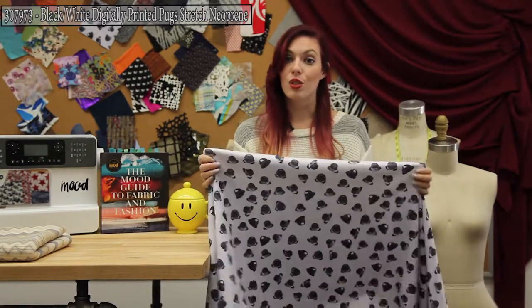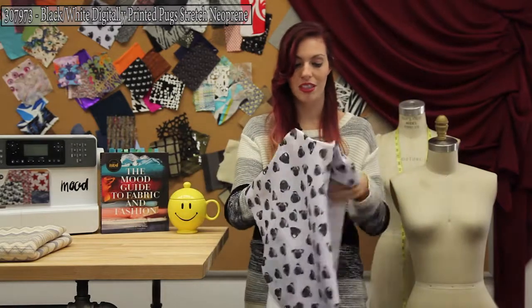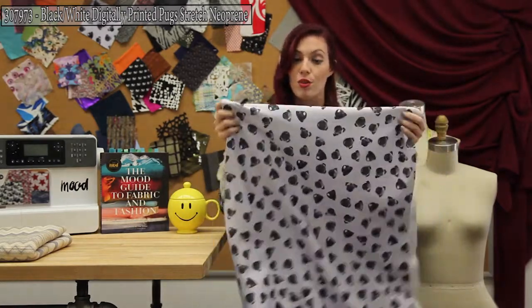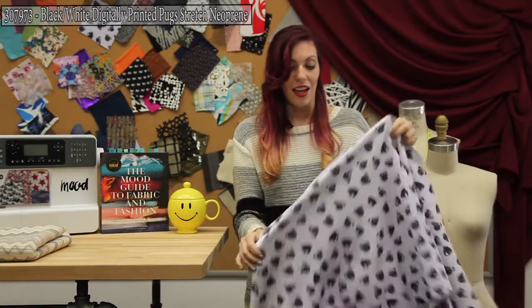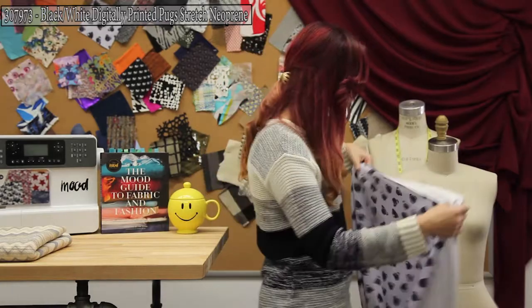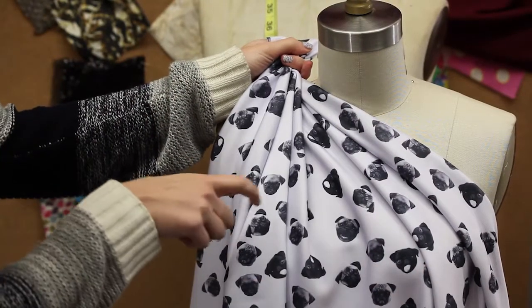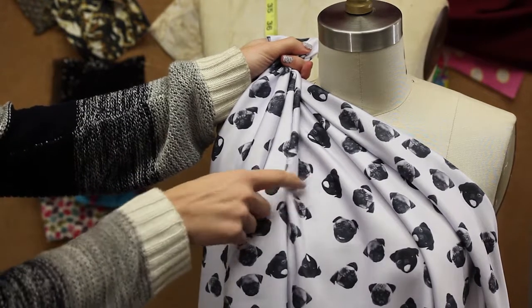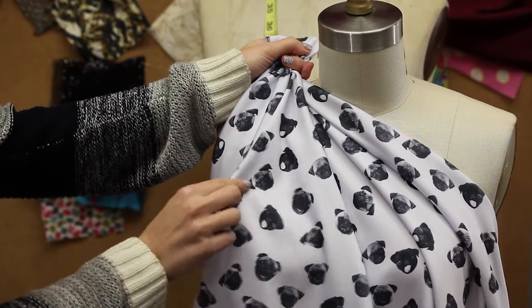Being that it is one of our stretch neoprenes, it does have a lot of give in both the warp and the weft, and it is of a light fashion weight, so it could also be called a scuba knit. This fabric would be great for bathing suits, tops, dresses, skirts, any of that kind of thing, cozies, and it's just a cute thing to have, especially because of all the really cute, funny little pug faces in there.